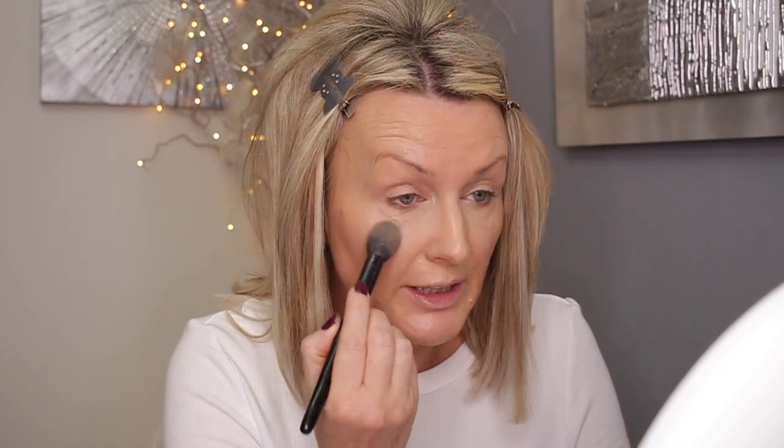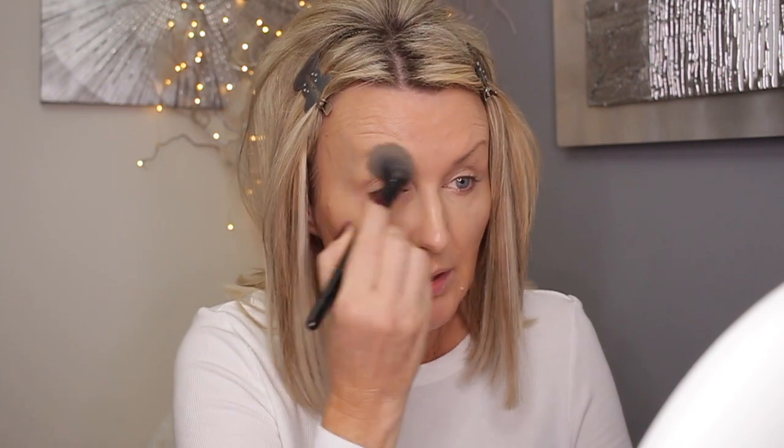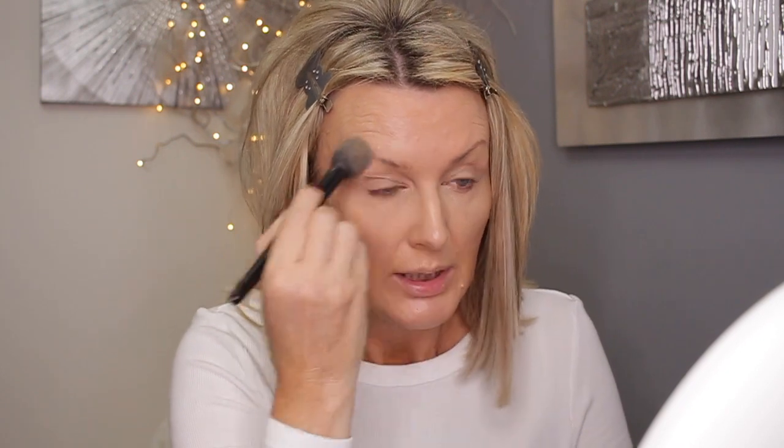Okay, for setting under my eyes, I still absolutely love the Fenty Beauty powder. Mine is in Butter. I love other powders too, but that's what I've been using lately. I use the number 2 brush. Remember, start quite low first, then go right under your eye, because you don't want the majority of the powder right under your eye. I also do it on my lids and eyebrows, prepping them for my eyebrows.